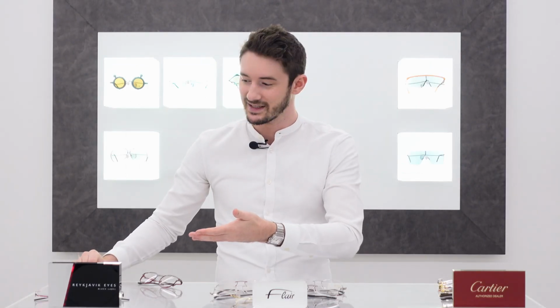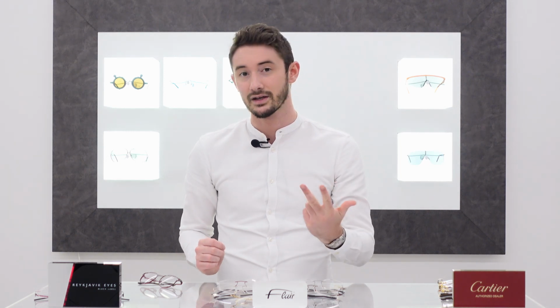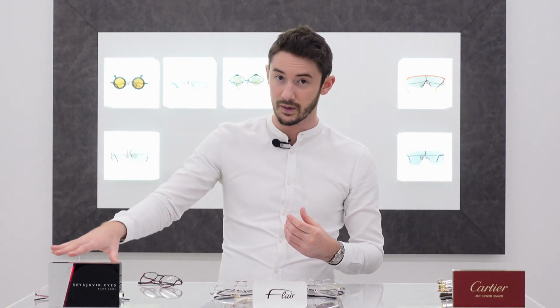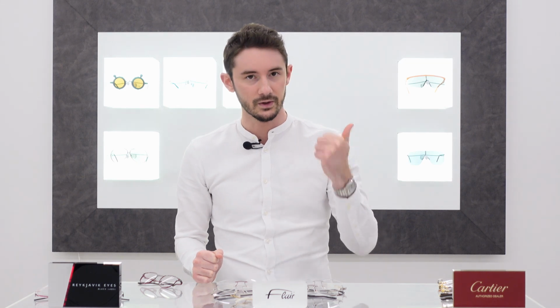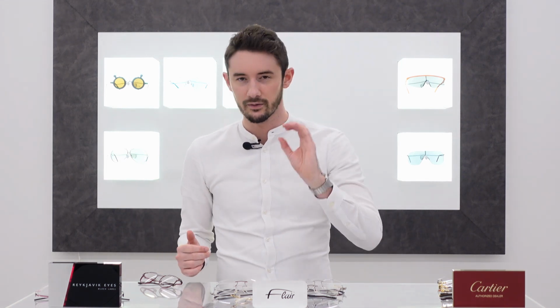So that's Reykjavik Eyes. Icelandic design, Japanese materials, the titanium comes from Japan, and Italian construction, fusing some of the best regions in eyewear manufacturing all together into one brand. Reykjavik Eyes are our most popular glasses and my most recommended glasses if you value functionality, quality, durability, comfort. They tick all of those boxes and they're a really cool modern style as well.